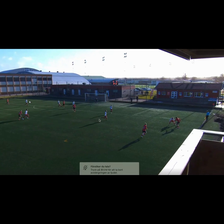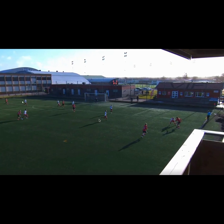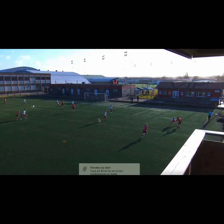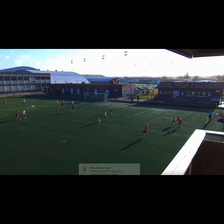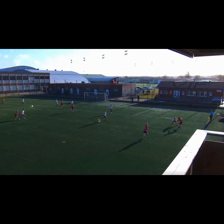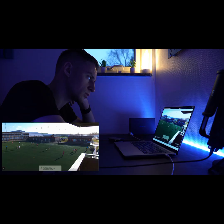Because what you'll find at higher levels, especially when there's no VAR, is that a player will literally just arm grab you. He won't allow you to make the run. He will do anything and put his whole body on the line to stop you from getting in there. And referees don't really call any of it, so he'll get away with that. So you don't want to be tight enough where he can lay a hand on you, but you do want to be a lot closer to goal than this.